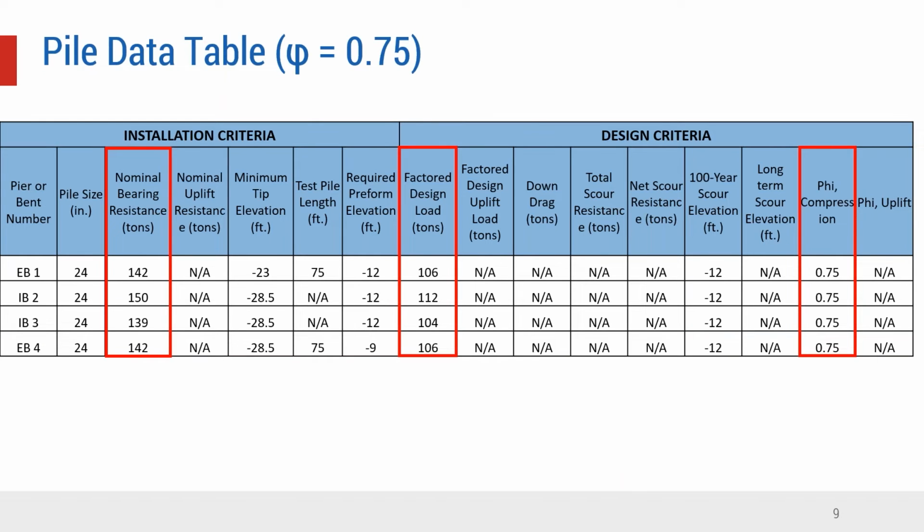But because we were so late in the game, the contractor didn't want to reduce the number of piles. As I said, the structural capacity for a 24-inch pile is 450 tons, but we are using only nominal bearing resistance in the range of 139 to 150 tons. So we kept the same number of piles, but optimized the lengths of the piles a little. We really did not take the benefit of the RF because of schedule issues.